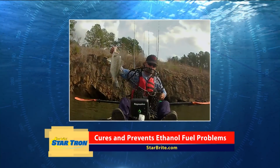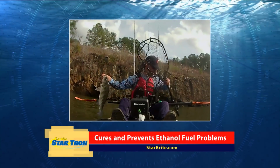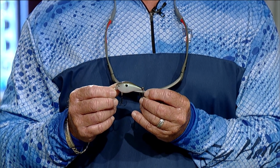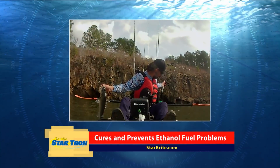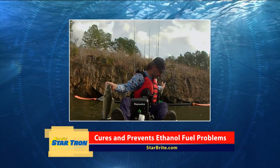But what works really good most of the time is a little shallow running crankbait. I like a 200 series Bandit crankbait in a crawfish color, something bright orange or red that they can see. The water's pretty dirty, so something bright colored in that dirty water works really good. And those things love to eat crawfish, so that crawfish color usually works really well.